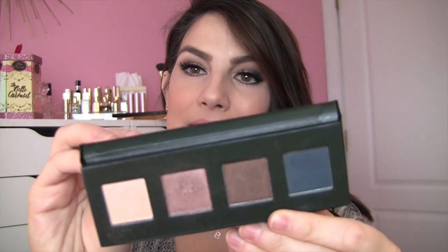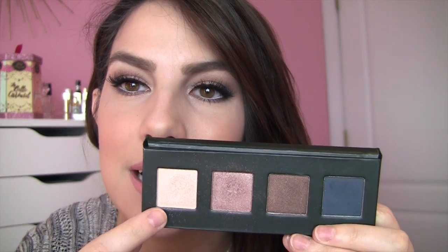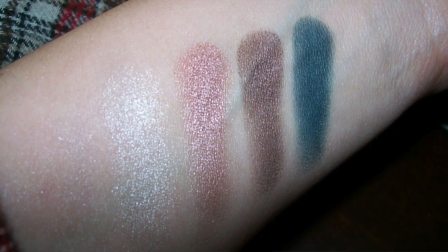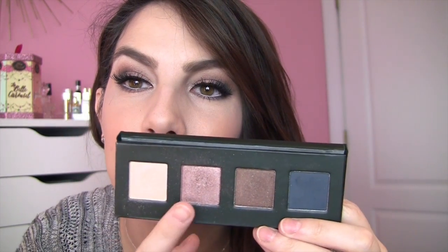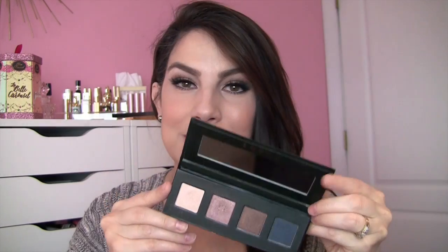They are velvety covered little shadow quads. Open up like that. They've all got their own mirror, and then 4 pretty generously sized shadows. I'm wearing the greenish palette today. It's green on the outside, but it's called Countess, and it's got this pearly white. This is a really pretty rosy shade, a shimmery brown, and a matte teal. I've got that teal kind of smoked out in the outer corner, this on the lid, this in the crease, this in the inner corner, and highlight. I really just love that shade selection. I like the sort of surprising twist with the matte teal.